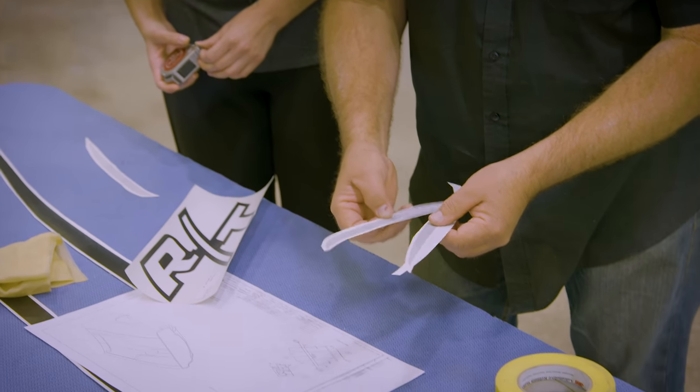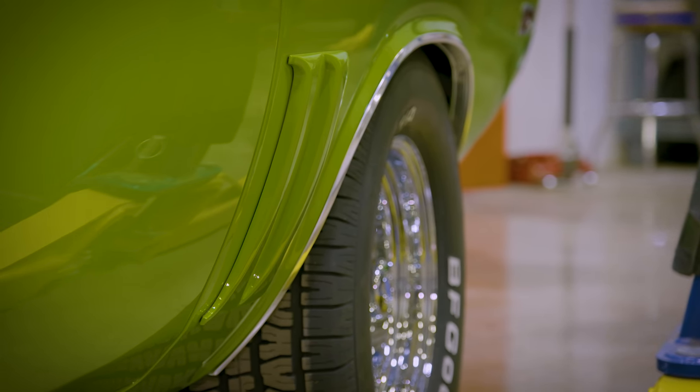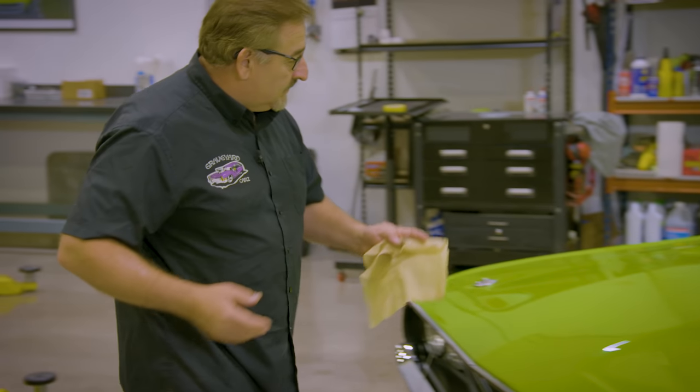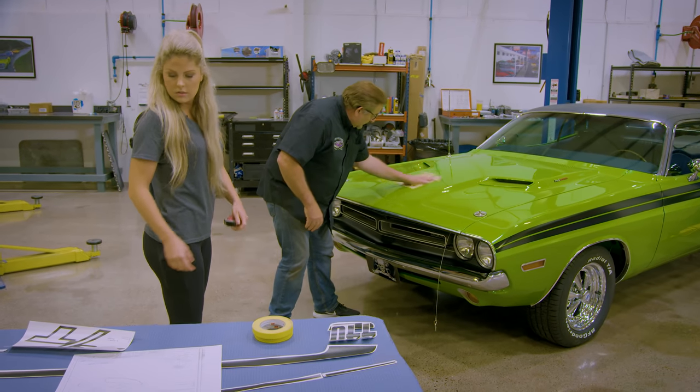These are blackouts that go on the scallops of the quarter panels. Oh, those are cool. We'll put those on. So the first thing we want to do is take our tack cloth. We know that it's going to be somewhere in the middle of this hood here. So it's going to look cool.